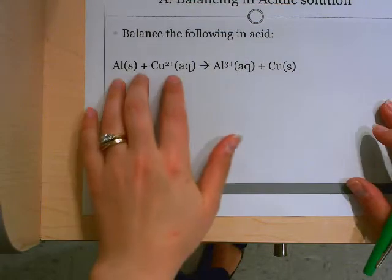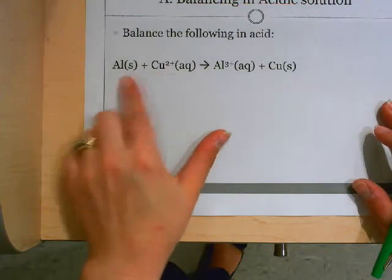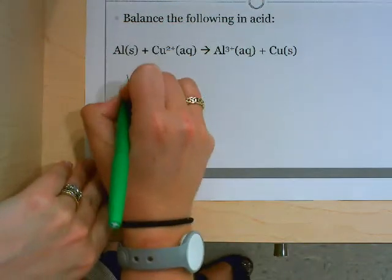Right, in terms of charge, how much charge is that product? 2, right? Oh, sorry, it's a product. 3, 2, so we're obviously not balanced. I have to figure out how to balance it. So in order to do that, I have to break it into 2 half reactions. Let's do, I guess, the aluminum side.